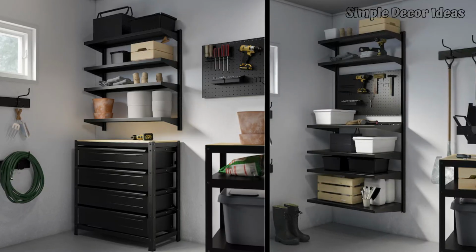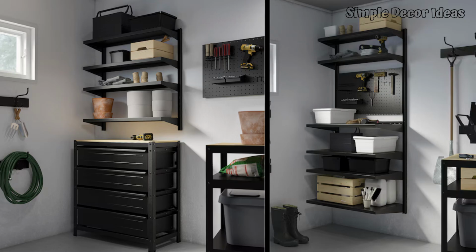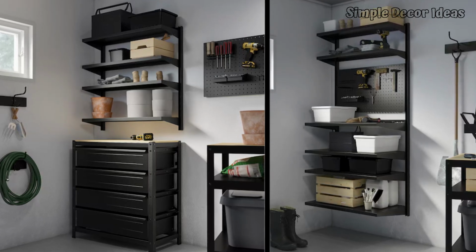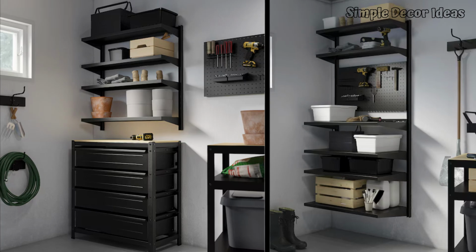29. BOAXEL Wall Shelf Combination. Practical storage for tight spaces in your garage or storage room. This combination is perfect when you want a complete solution with removable shelves and a pegboard for various tools.